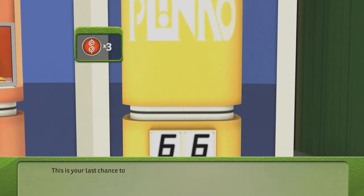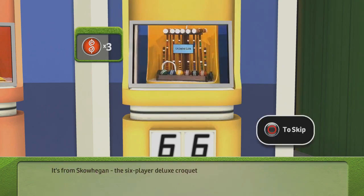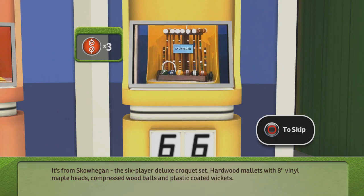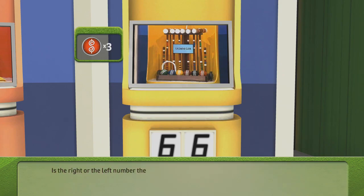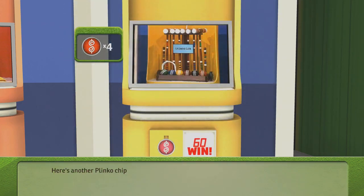This is your last chance to earn a Plinko chip. It's from Skowhegan, the six-player deluxe croquet set. Hardwood mallets with 8-inch vinyl maple heads, compressed wood balls, and plastic-coated wickets. Is the right or the left number the correct number in the price? You're right! Here's another Plinko chip.